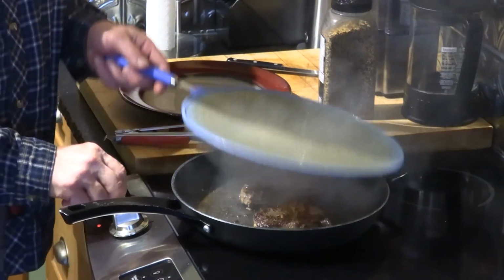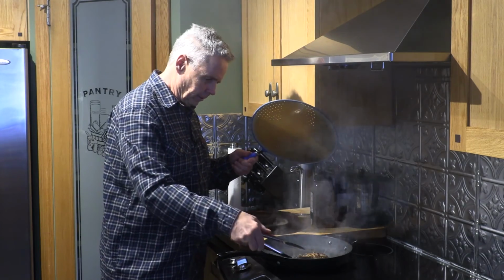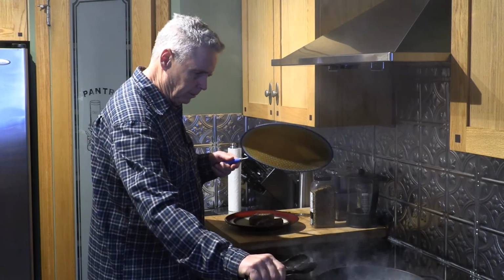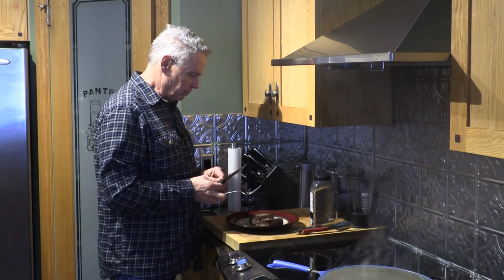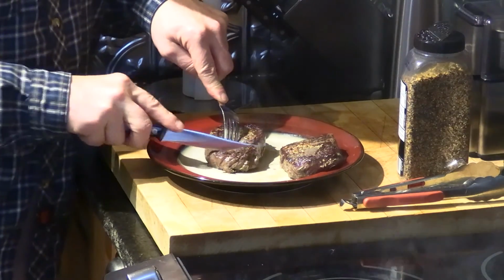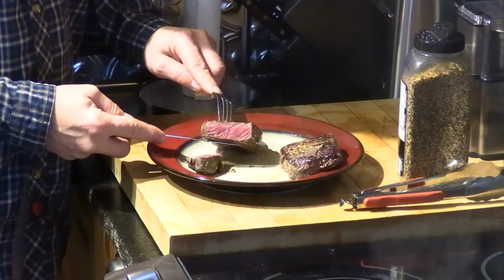Okay, those should be done. Just going to turn that off. Look at that beautiful crust on there. Take those out. Typically we would let those rest for 3 or 4 minutes, but I just want to show you how perfectly done they are. Look at that. Absolutely perfectly rare.